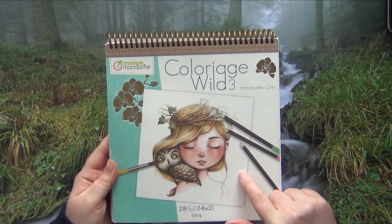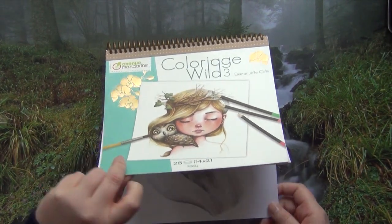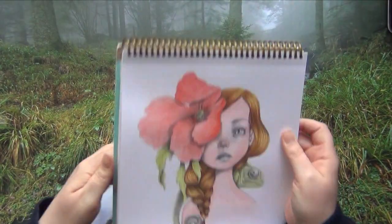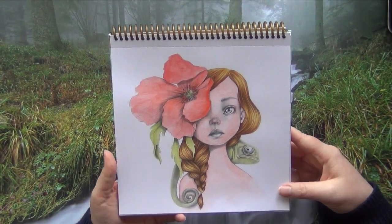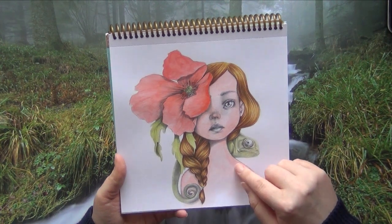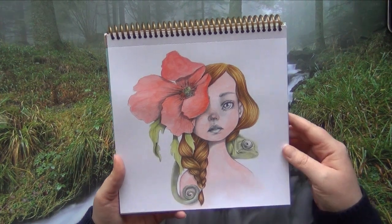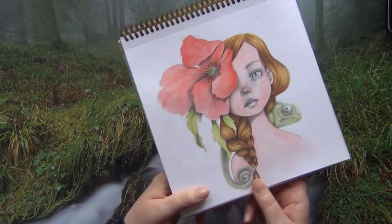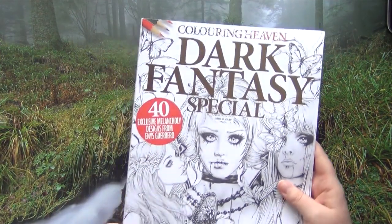So, this is the Colorage Wall 3. If you watch my coloring bag video, then you know that I wanted to do something in this book. And I actually started this image here with a puppy. And I love this one. I just base layered it with a Neocolor tube. And then I went over the hair with pencil. The rest is not yet shaded. So this is my first WIP. And I'm going kind of quickly, just showing what I'm working on. I don't want this video to be too long.